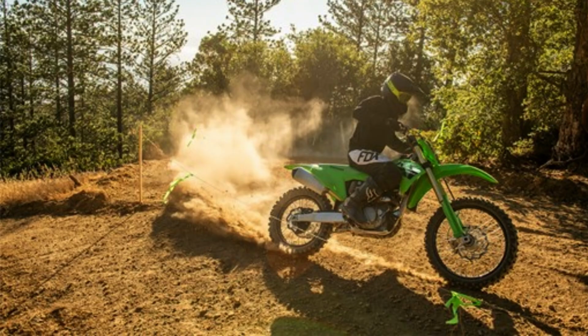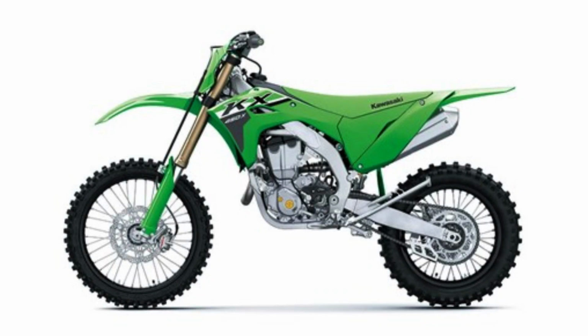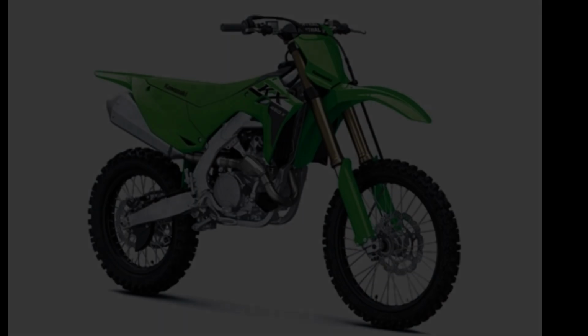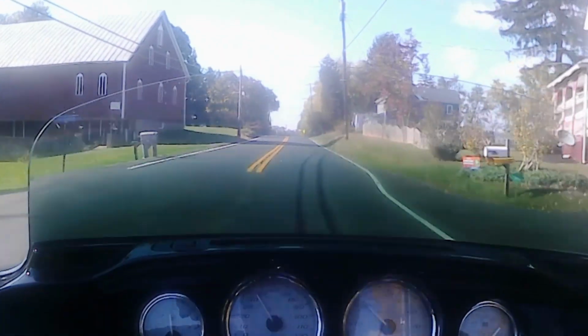The other cross-country is the 24 KX450X, again with several improvements this year, same as the KX450, all the same specs as the motocross version, costs $10,700, also up $900 from last year. The KX bikes are all they have for the competition off-road bikes.